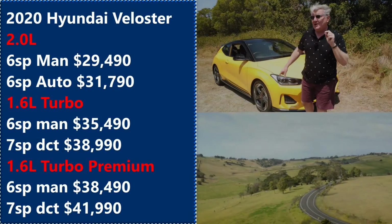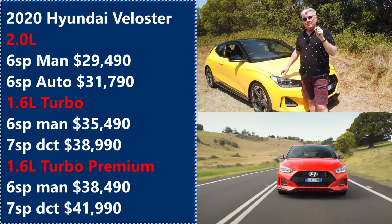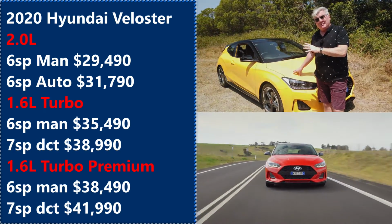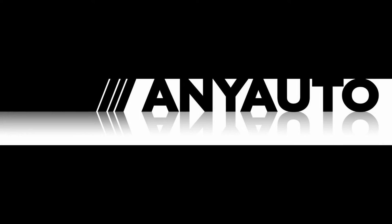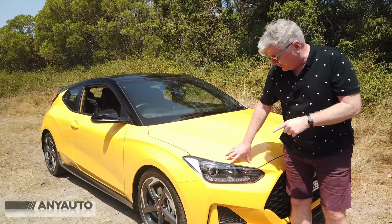This is the 2020 Hyundai Veloster Turbo Premium. There are 3 models: a base model 2 litre and 2 turbo models. This one is the Premium and the normal turbo. This one has everything thrown at it.